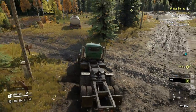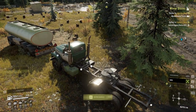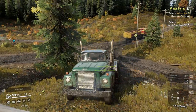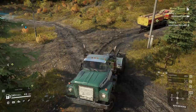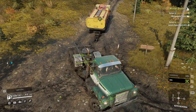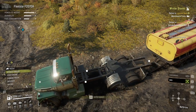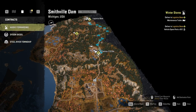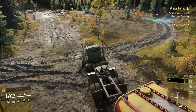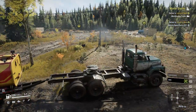Okay, let's attach a trailer, let's grab some fuel. There we go. Let's fuel this up and let's head back. That's not going to attach, yep. There we go. Okay, let's head out. I think we'll have enough time today to actually finish this mission and also deliver those spare parts from that flatbed.